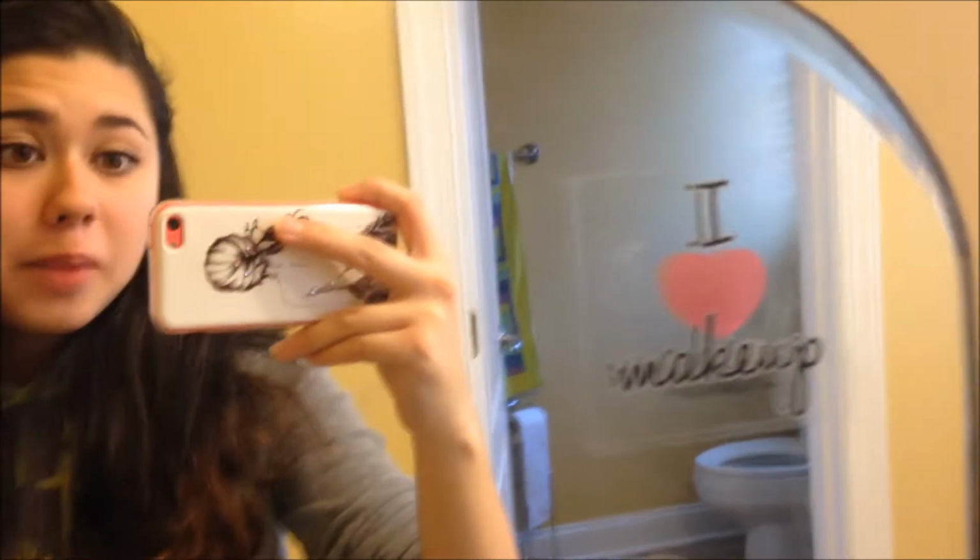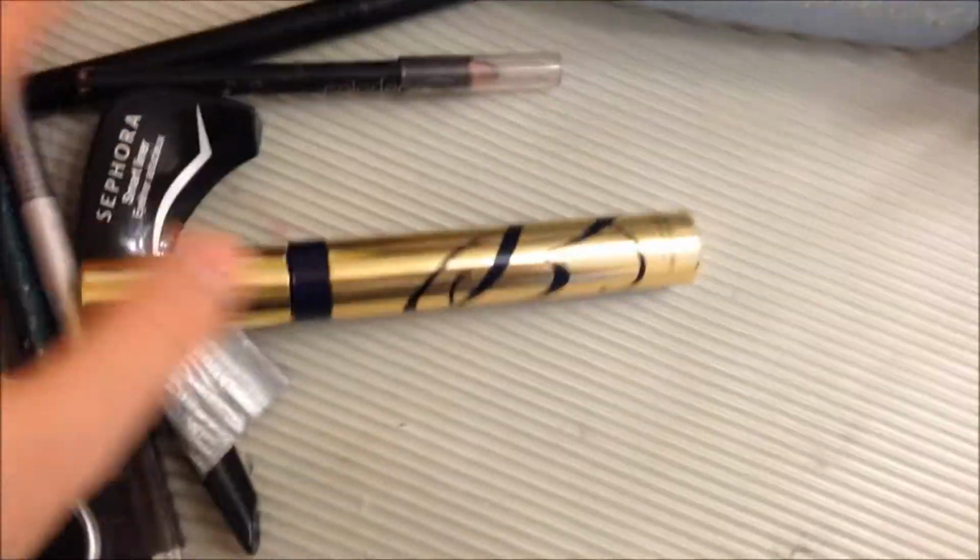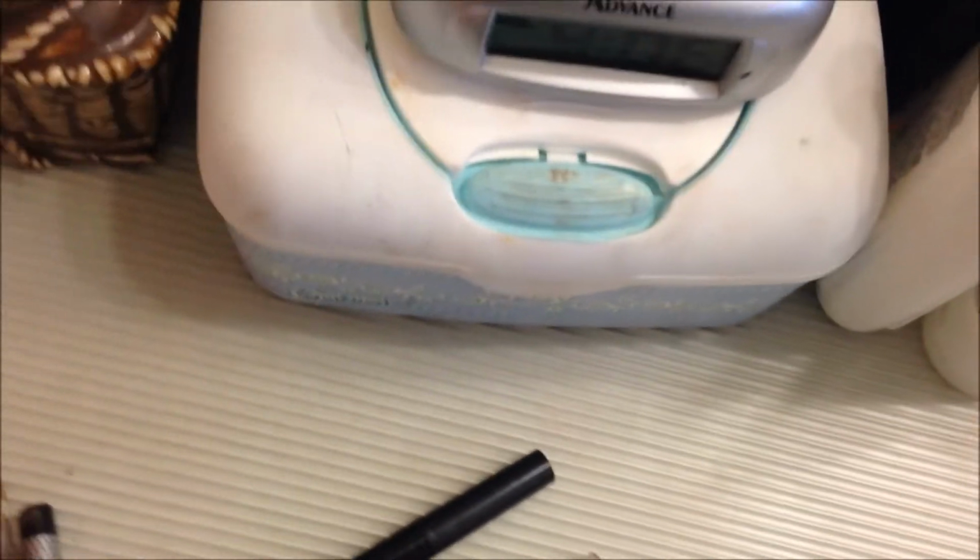So I just realized that I was recording and then it cut me off and I don't even know why. So I went through all this stuff, but now I have to put it back in. I was talking about this, and this is where I keep my jewelry stuff, and it cut me off, so I'm kind of mad about that.